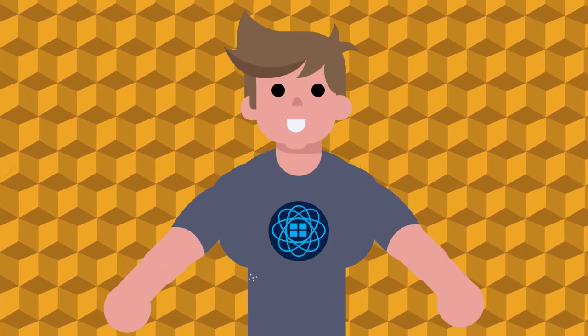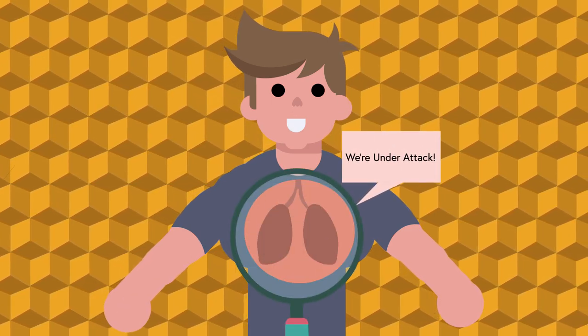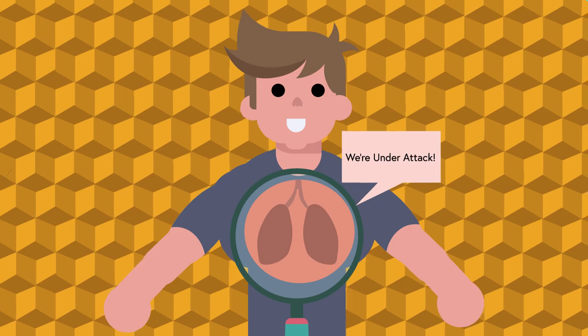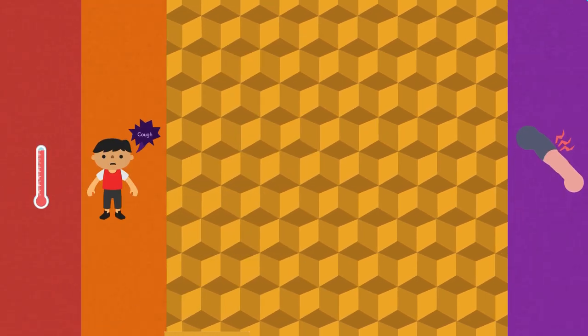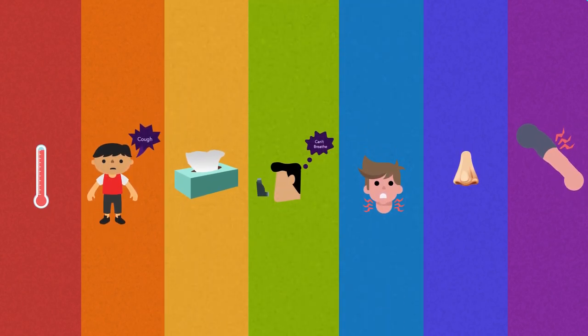The coronavirus usually invades the respiratory system through the nose, and then proceeds to cause respiratory illness. Symptoms may not show up for 3 to 13 days, but when they do, it's usually in the form of fever, body aches, coughing, nasal congestion, runny nose, sore throat, and in severe cases, shortness of breath.